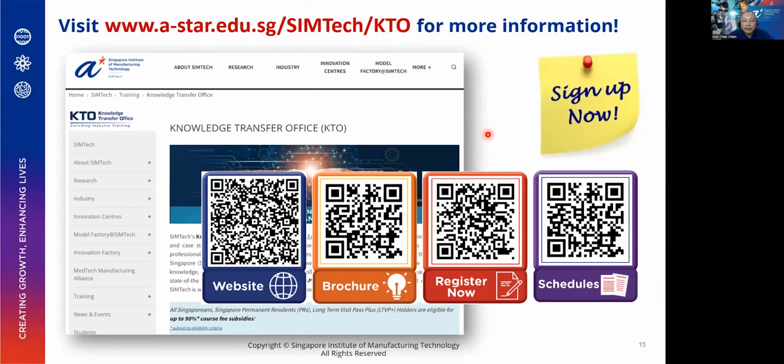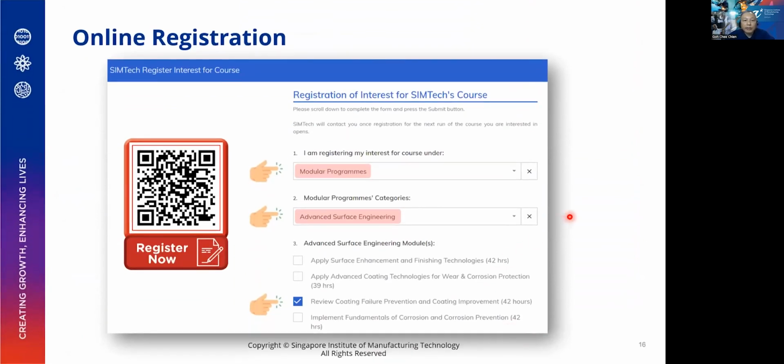To go about the registration, you can go to the website displayed over here, or you can do your QR scanning through the slide. This is for you to go to the website, or if you want to go directly to the registration page, you can scan the QR code here. If you want information on the schedules and the brochure, feel free to scan the QR codes here. Once you are at the registration page, it's quite simple. You just need to enter the modular program information, select Advanced Surface Engineering, and then click on Coating Failure Prevention and Coating Improvement. This is the one that we will be running first this year. As I mentioned, there are 4 courses under Advanced Surface Engineering, so click on the right one.